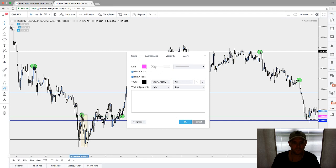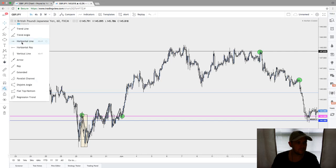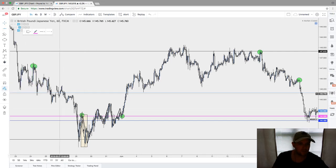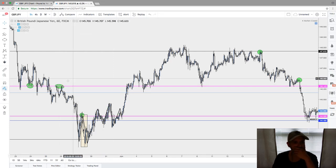I'm actually going to keep these thick like this. Cool. I usually don't keep them thick, but I want to show just examples. All right, cool. There's one right here. You can see support is right here, and this is the hour time frame, so it's real super detailed. Support, resistance down. You can see in the future how it respects.